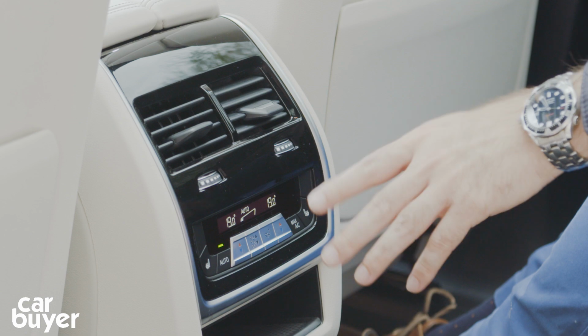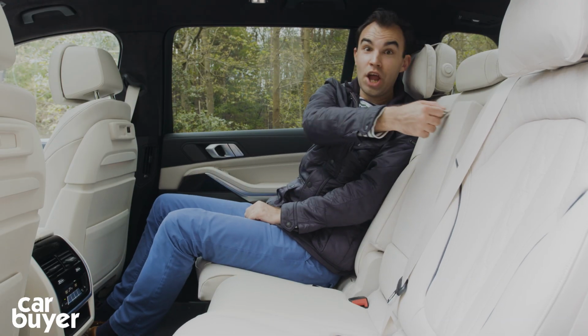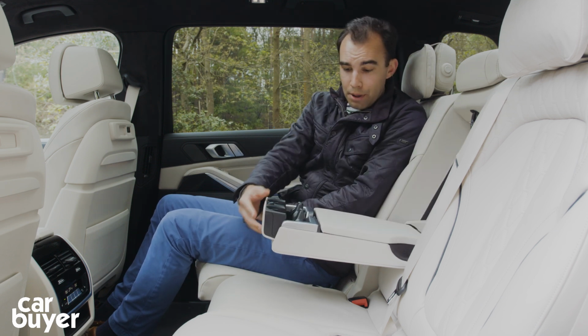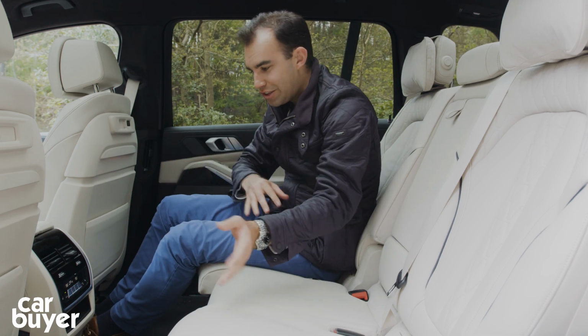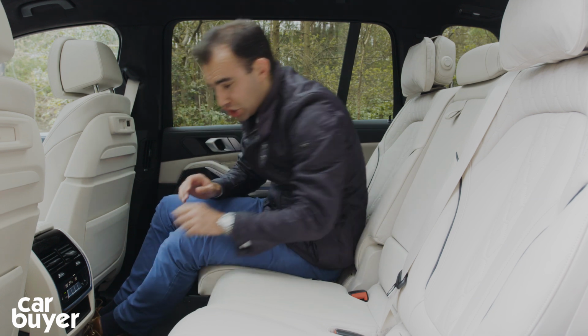We've got our own climate control back here, as you'd expect. There's an armrest with a little cubby there and 2 cup holders, which is all very nice. We've got climate control for each passenger. We've got heated seats as well. There are 2 USB charging ports.